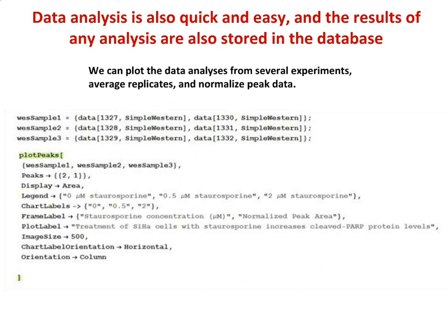And I'm going to add a legend and some chart labels and maybe a plot label, and I can play around with the size of the image that is generated. And all of this stuff, if I didn't know exactly what to type in here, I would just go into the documentation system and ask it, how do I change the plot label? I want to label this a little bit differently. And find the answers there.